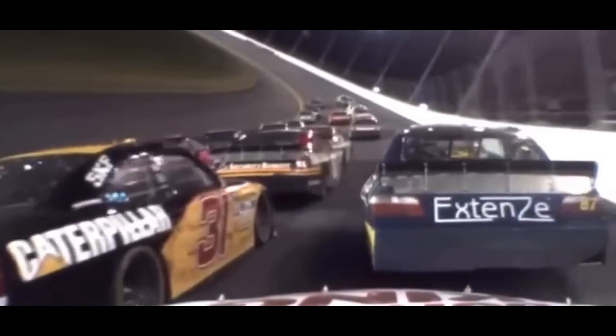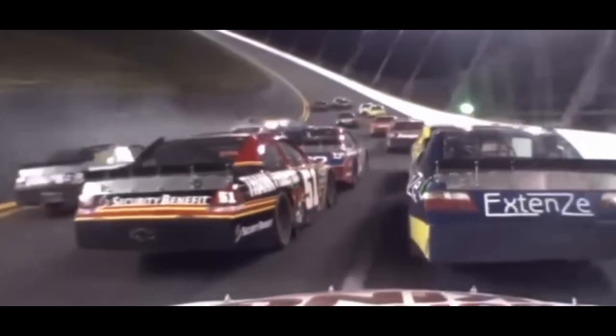Now we go on board with Tony Stewart. Two wide middle, 31. Two wide middle, 31. Keep digging her. I'm not sure Mark knew Logano was there. I don't think he knew. Low side. Stay right there. I don't think he felt Logano. Stay right there.